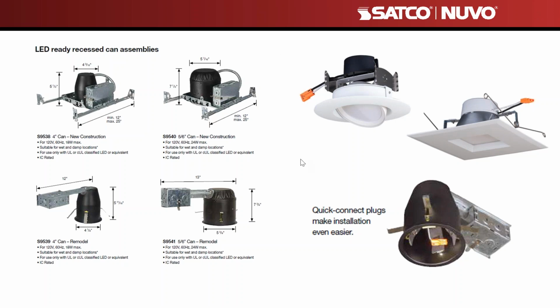So the integrated, what we call a downlight retrofit, can also be used in new construction when used with these cans. Now, the top 2 are new construction cans, the bottom 2 are remodel cans, and we all know the difference. One, you have an open, you're framing in everything. You use the new construction. You have the joist hangers to mount onto the joist, the bars, and they're adjustable. You can see the heights. I won't go through those dimensions.